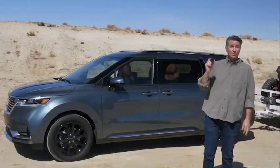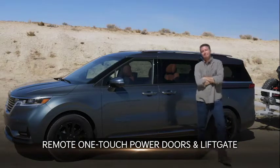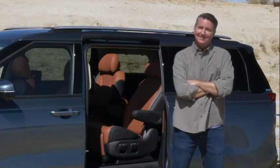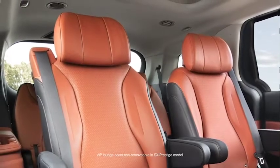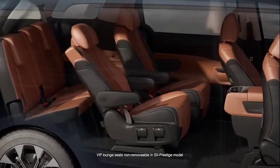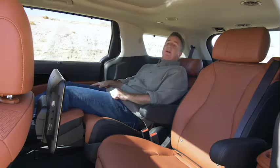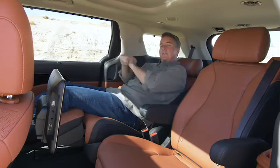The Smart Key offers some super convenient features like hands-free power tailgate and sliding doors. Just like magic. This is the 7-passenger SX Prestige with power-adjustable VIP lounge seats. Heated and ventilated, these seats feature wing-out headrests and leg extensions. With just the touch of a button, they adjust to the optimal resting position. After settling in, rear seat passengers can take advantage of the voice recognition feature to crank up some tunes or adjust the temperature without moving a muscle.